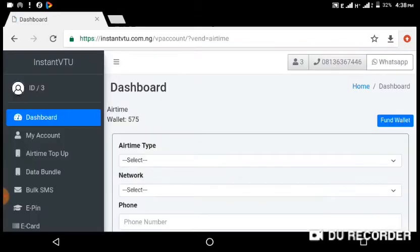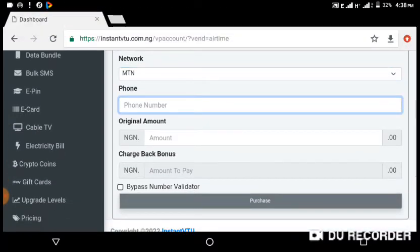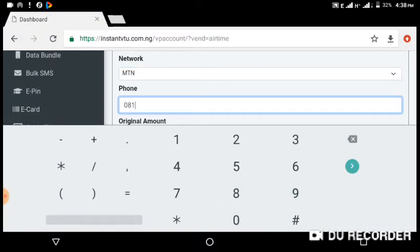All you have to do is select the airtime type, meaning the kind of airtime you want to buy. Just select VTU, or you can select AWOOF. Then select the network; this is MTN. Then enter the phone number you want to vend the airtime to. It's very important to enter the right number. Don't enter a number that is not right.